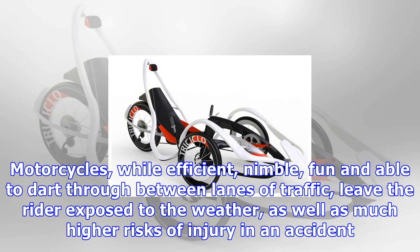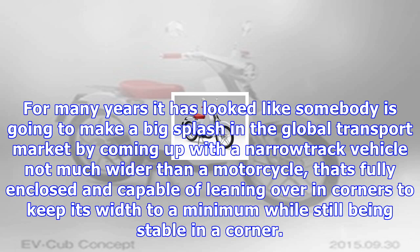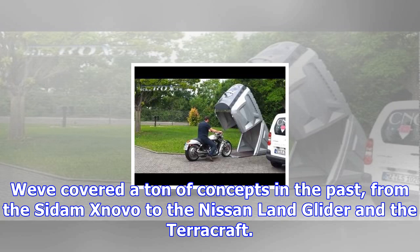Motorcycles, while efficient, nimble, fun and able to dart through between lanes of traffic, leave the rider exposed to the weather, as well as much higher risks of injury in an accident. For many years it has looked like somebody is going to make a big splash in the global transport market by coming up with a narrow-track vehicle not much wider than a motorcycle, that's fully enclosed and capable of leaning over in corners to keep its width to a minimum while still being stable in a corner.